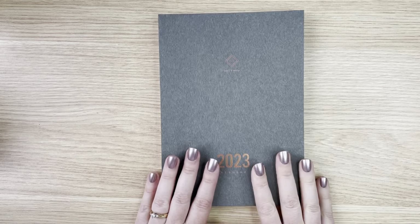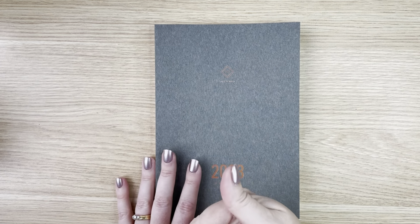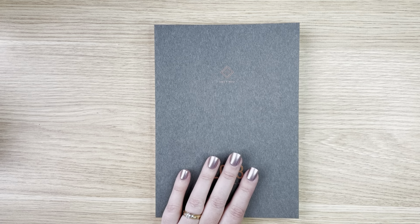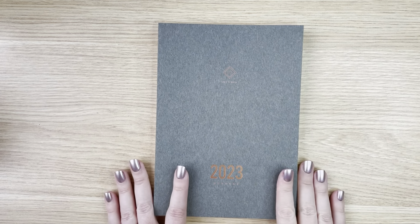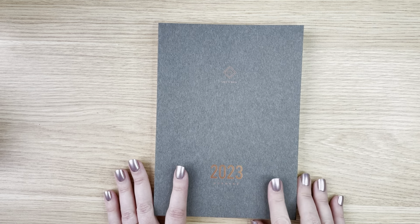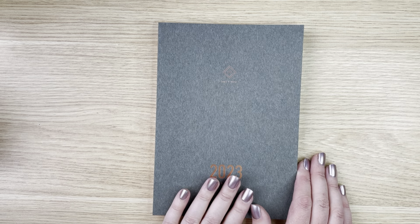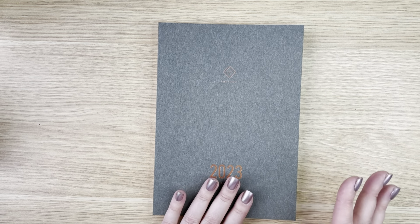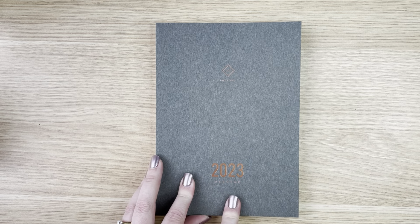Now, the last one that I have here is a new one for me. I am really excited. I'm pretty familiar with the other companies and how they work. This one was completely new. So this is a Take a Note planner, and it comes from Singapore. Like I said at the beginning, it does use the Tomoe River paper. It's got a very different layout though.